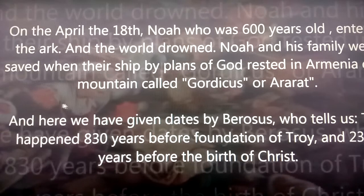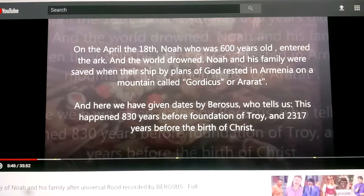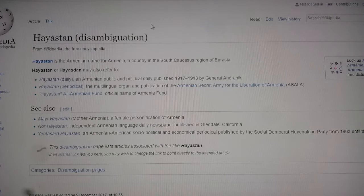Now if we look, Armenia, Ararat, okay? This is where they said they landed, right? If we look into that, the name for Armenia is Hayastan. So Hayastan is the name of the land.